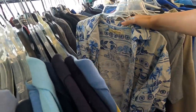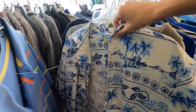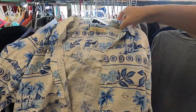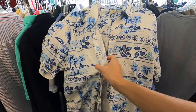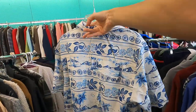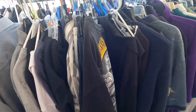And just a little bit down the aisle, we have another one, but this is 100% silk. And also, look at the pattern all over, which is something to be on the lookout for. I think it's the same person because it's also a size medium. So, definitely the same person dropping off their Tommy Bahama stuff here. Gives me Hawaii vibes, and that's good vibes.